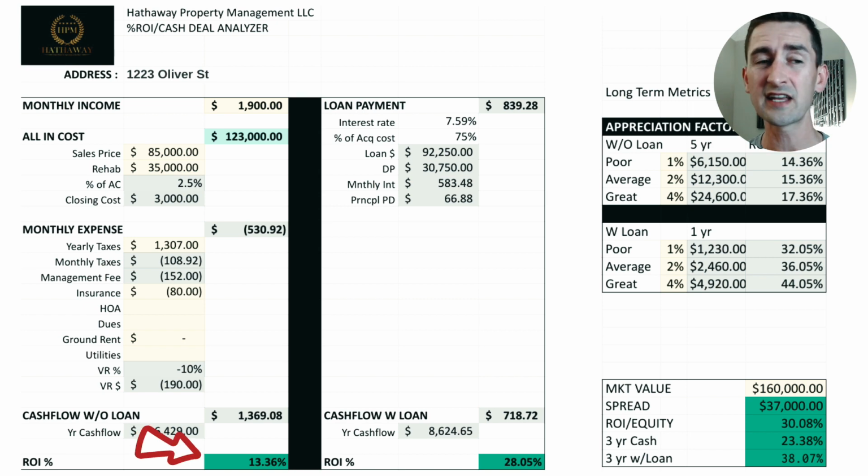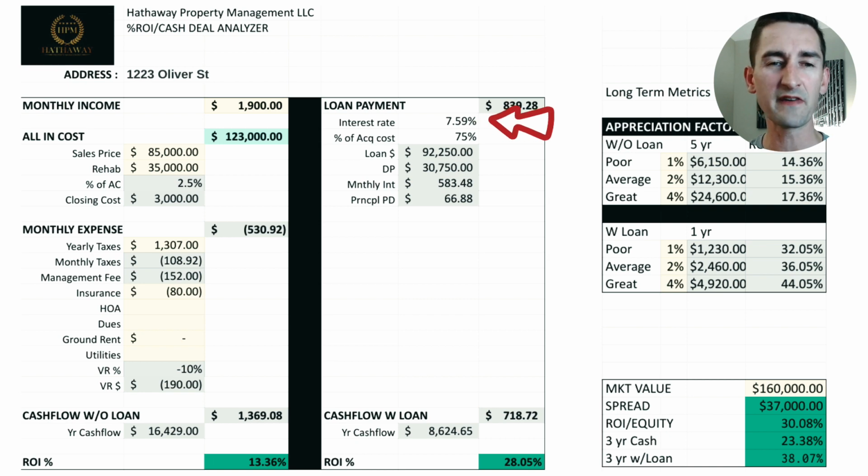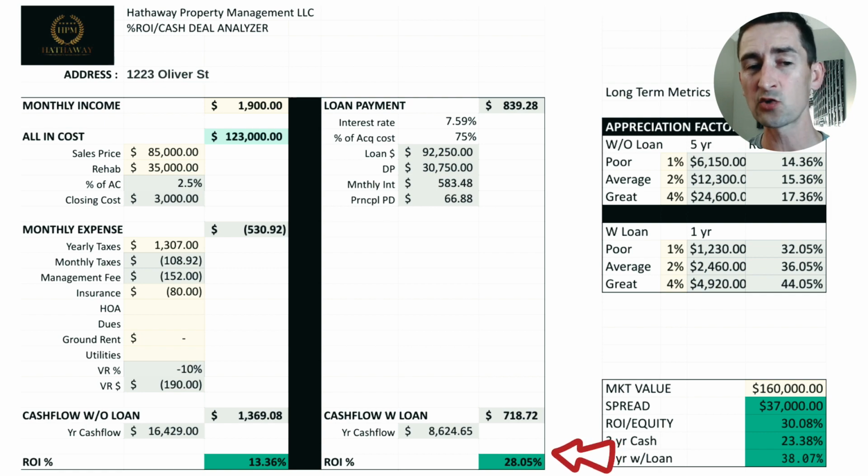You can see the cash on cash return is 13.36% after it's all rented out. So we actually did better than what we thought we were going to do because we got a higher rent, that $1,900 a month. And we actually did get a loan on this property. And you can see the interest rate for the loan was definitely higher than what we anticipated. We anticipated a 6.5% interest rate. It ended up being 7.59%. Pretty high here. But if you look down below, you see the cash on cash return is 28%, and we'll take that all day, every day.